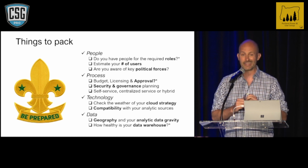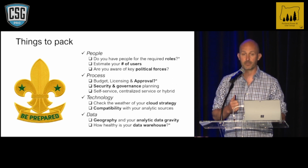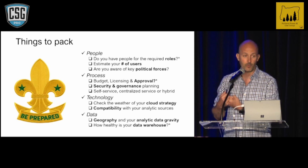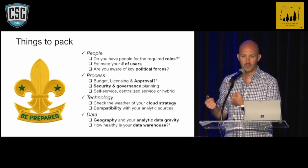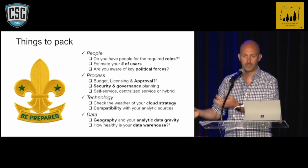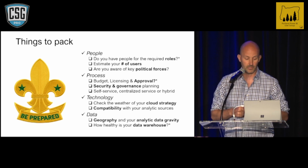If you are sticking on-prem, your Power BI deployment is going to be a lot different than a company that's going to be coupling Power BI with Azure. You're going to be much more dependent on the gateways that exist and the latency that comes into that, the extra complexity of moving data back and forth from on-prem to the cloud.